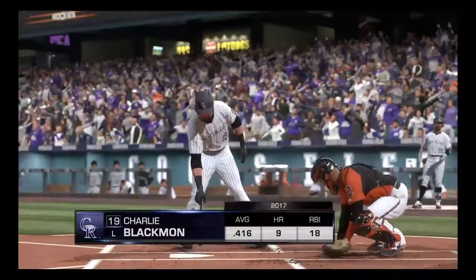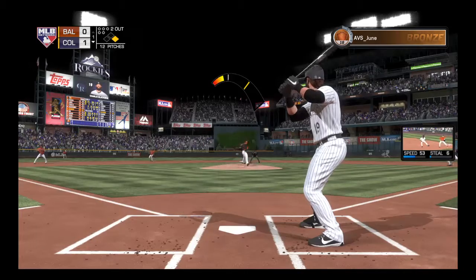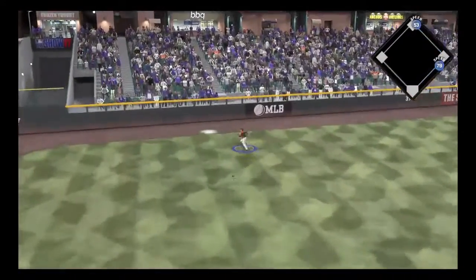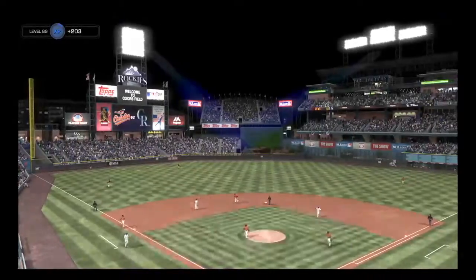Here's Charlie Blackmon now, and he's definitely off to a fast start in the early part of the season. This is hit well out toward left field. Kim going back. He makes the play. A great catch.